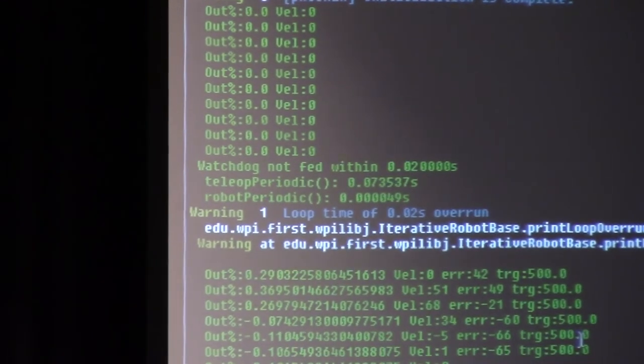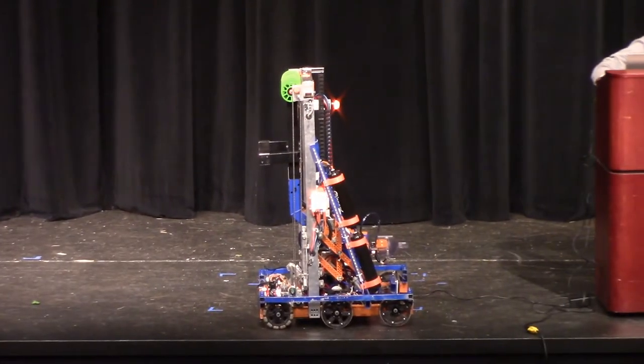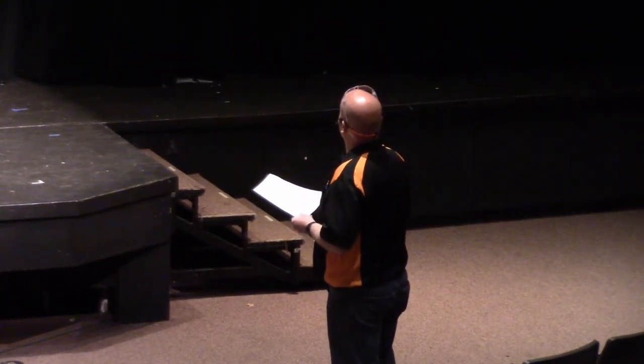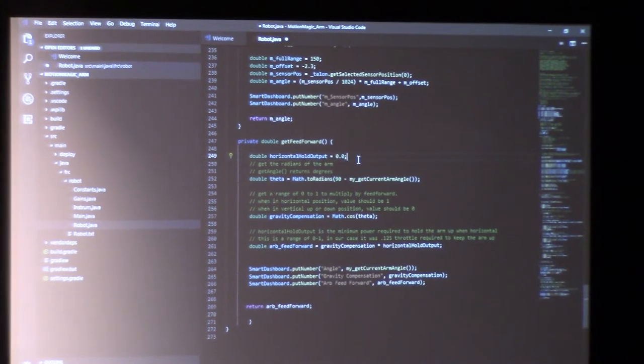Should we see what it looks like without arbitrary feed forward? That'd probably be effective. I don't know what this is gonna do. I'm predicting it's gonna slam when it gets all the way, or it's not gonna go at all. I don't know. Just put that 0.15 at 0, horizontal hold. I bet it's not going to move at all because it won't have enough power to overcome gravity.